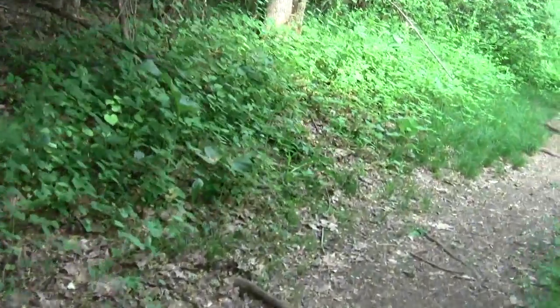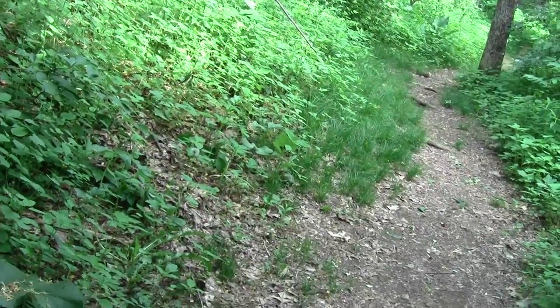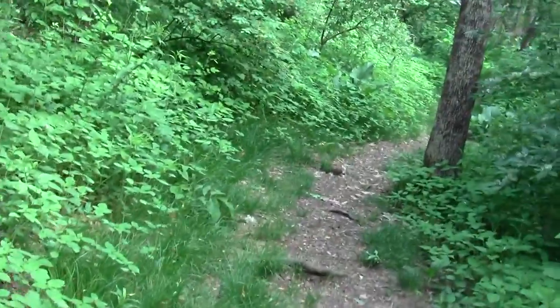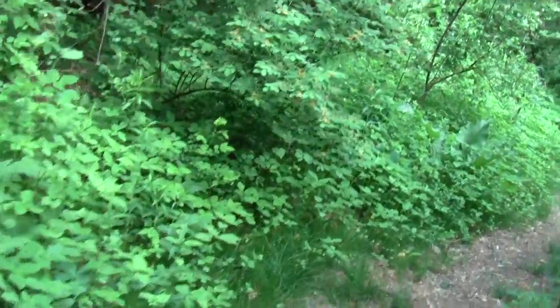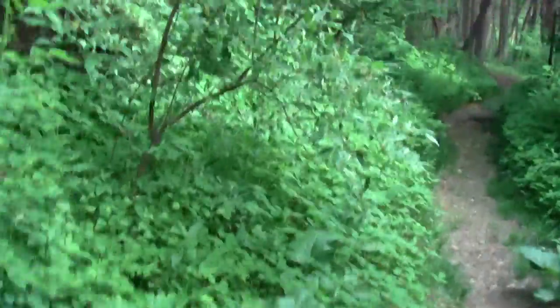This is a charming little trail. Redolent with honeysuckle everywhere. It's that phase of the season.